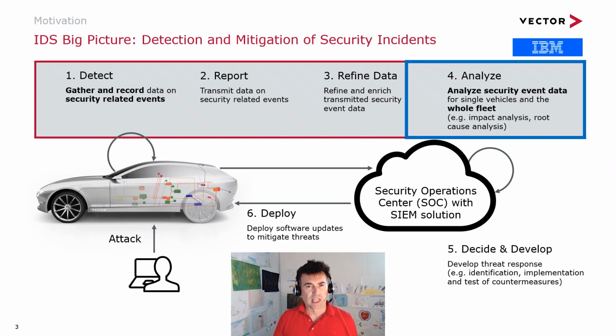In this presentation today, we want to focus on the first four elements of this overall life cycle, where I will cover steps 1 to 3, and my colleague from IBM Cybersecurity will cover the topic of analysis and the tools used in a security operations center.